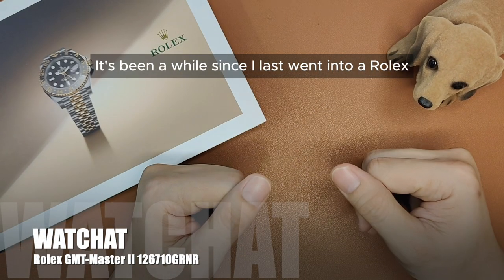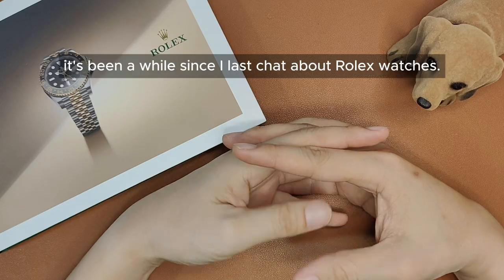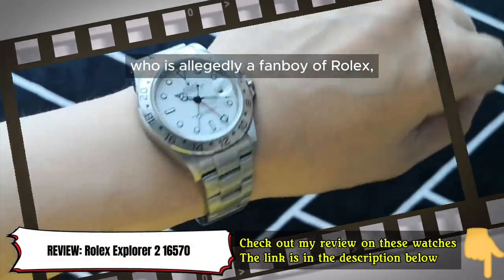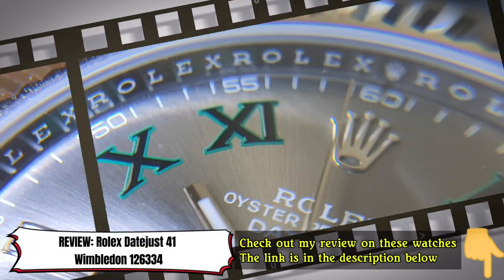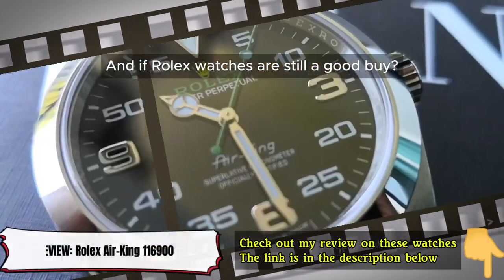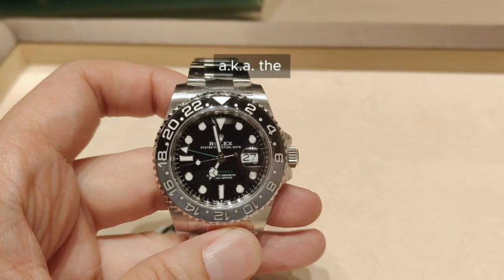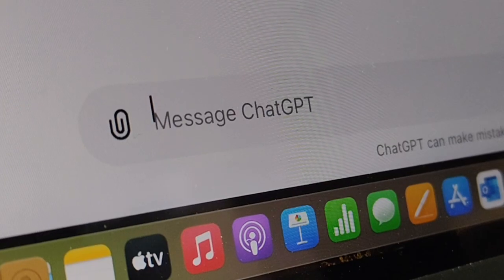It's been a while since I last went into a Rolex boutique. To think about it, it's been a while since I last chatted about Rolex watches. This made me think if I, who allegedly am a fanboy of Rolex, am no longer that interested or attracted to the brand. Are the masses feeling the same, and are Rolex watches still a good buy? To determine that, I went to check out the new Rolex GMT Master II, aka the Bruce Wayne, and asked what ChatGPT thinks about it.